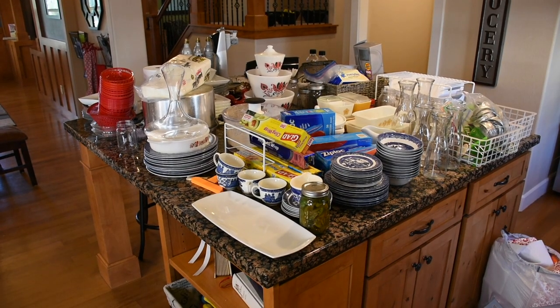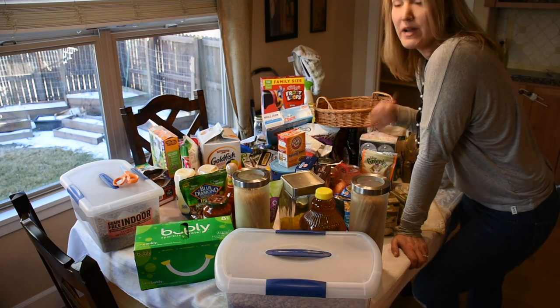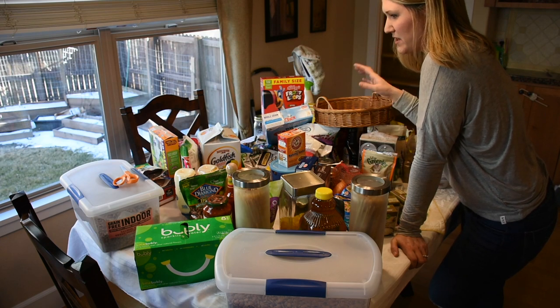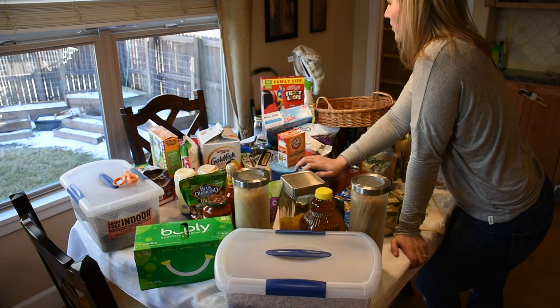Look at all those dishes. Now that it's all clean in there, I kind of want to dig into some of this food. Not eat it, but sort through it. I'm going to get my canisters and start playing around to see what fits in what, and get rid of some of the boxes. So let's start with that.